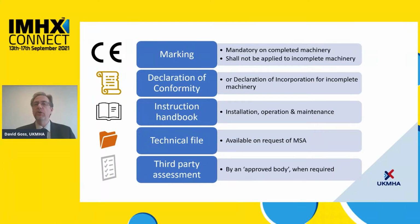Before we move on to the UKCA mark, one last point about CE marking. To demonstrate that the product is compliant, the manufacturer is expected to maintain a technical file, which assesses the product against the legislation, for example, by use of harmonized standards. For our industry, much of the product is subject to self-certification, but in some cases, there's a mandatory requirement for a third-party assessment by an approved body.